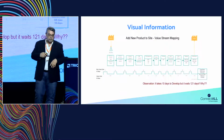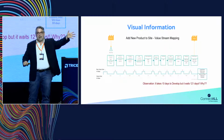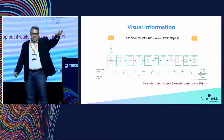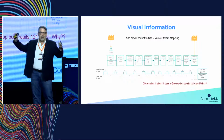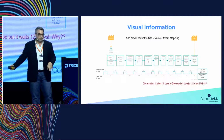Wrong way. So also in lean, there's things that you can use. Value stream mapping. We've all heard about that now. I think that's been a pretty big year. As the SD Dime says, it's been the year of the value stream. So we can do value stream mapping. This is a sample of a manufacturing one.